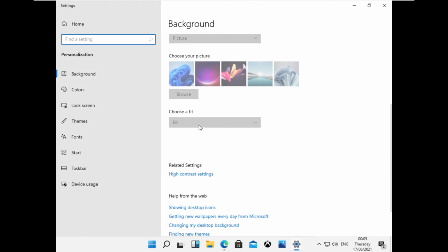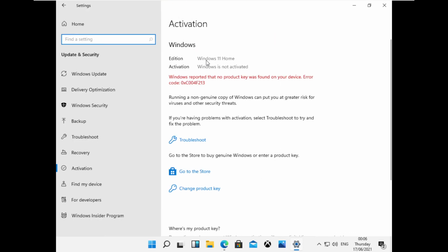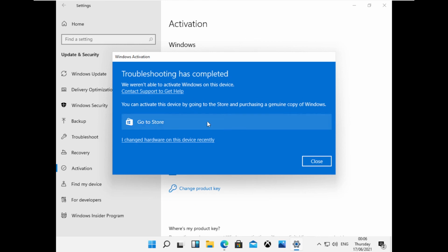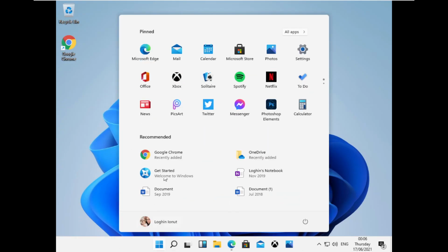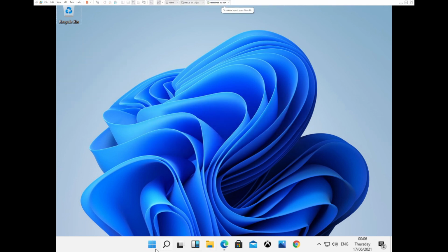I have to admit, dark mode, I actually like it. But you need to activate Windows before you can personalize this computer. Okay, activate now. And I believe I have to troubleshoot. Detecting activation problem. Okay, so it doesn't let me. So probably I need to hack it. Well, hack it, don't do that. Don't hack stuff. So pin to start. Boom, I love the animation and stuff like that. But yeah, until now it looks pretty normal.